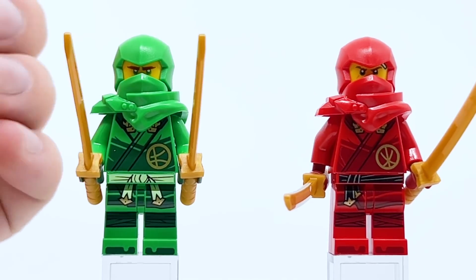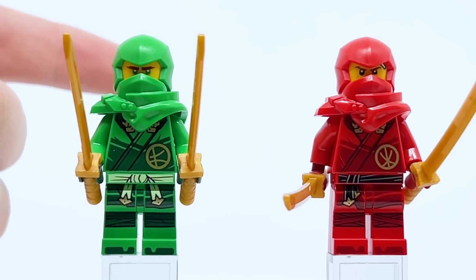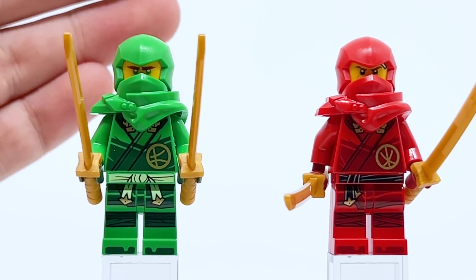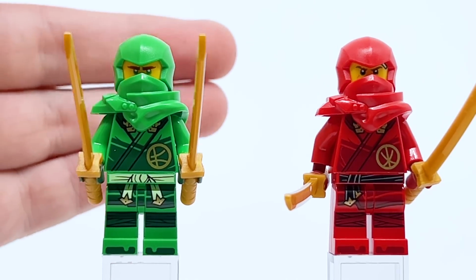But the only cheaper sets that he comes in are a polybag, which obviously not everybody can get, a 4+ set, which not everybody wants, and a spinner, which is not this version of Kai. So if you want this version of Kai for the absolute cheapest, but you don't want to buy a 4+ set and you can't find a polybag, I suppose this is your cheapest way to get him. But yeah, if you can't tell, he is a pretty common minifigure, all things considered.